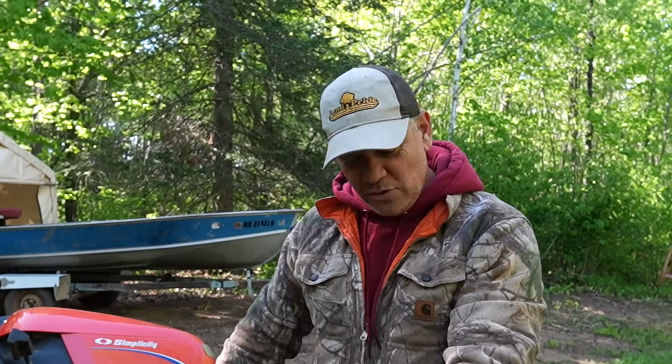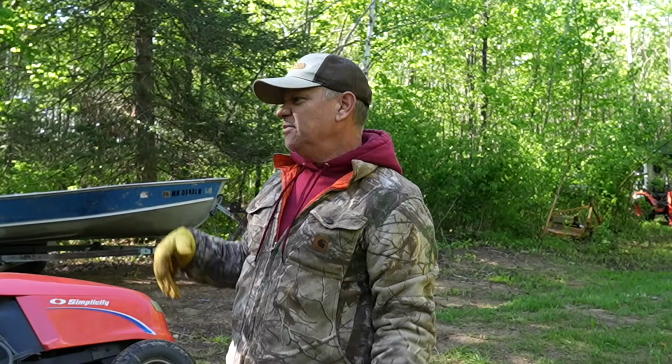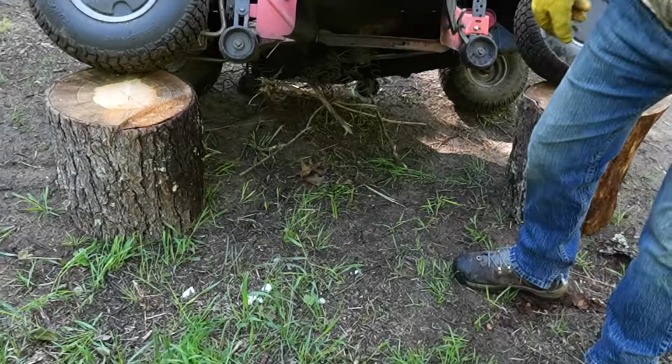Safety tip number 2. When you're emptying out an old cabin before you sell it, and you're throwing stuff in the woods and having fires and doing all the fun things you do, burning couches and chairs, okay, you got to, boys, and girls, and all you peeps, dispose of all the things.